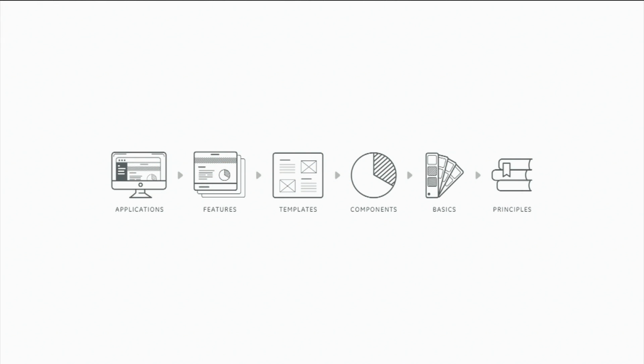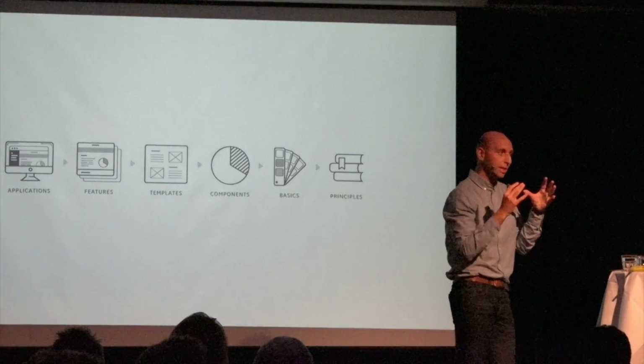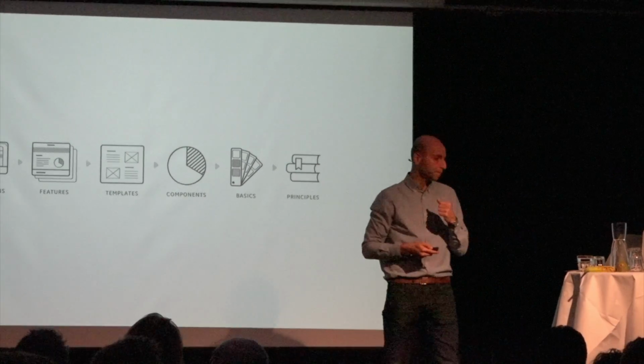So here we have things like infinite scrolling or patterns, design patterns that we tend to use. Are we using infinite scrolling? How are we using infinite scrolling? Are we truncating text? How are we truncating text? Things like that, just to agree upon some basic principles. And here we have examples of what the interface looks like.